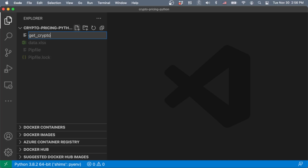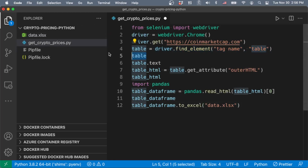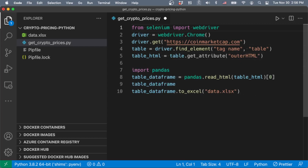Get crypto prices.py. It's a good start. I'll just paste this. Now all our inspection here, I'll just delete these. So here's our first section.